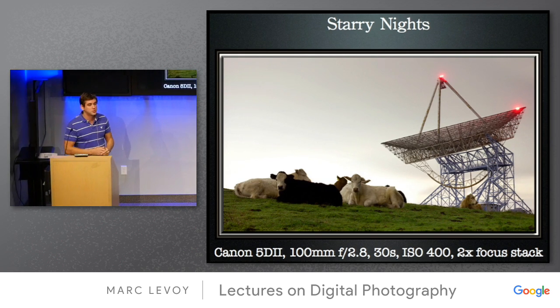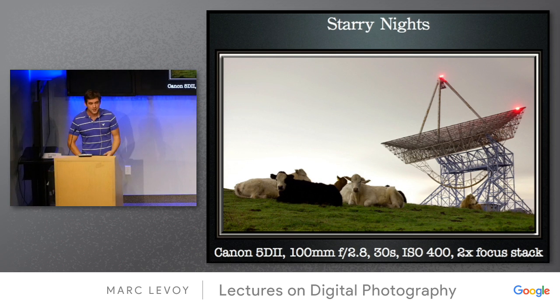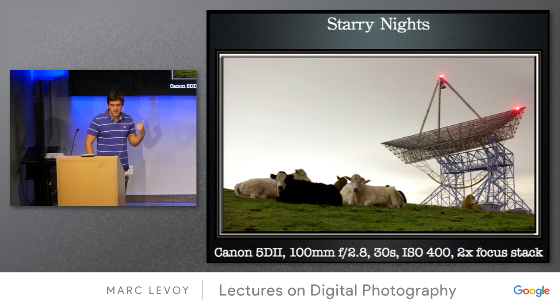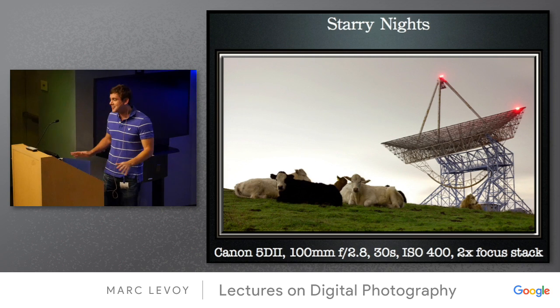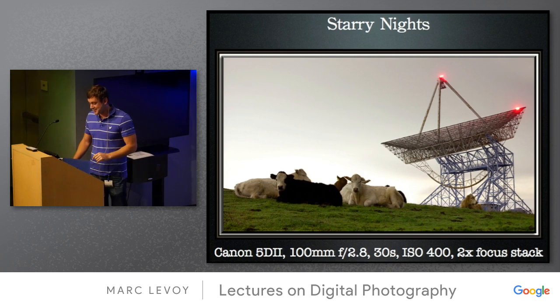And of course, the normal thing to do is you just stop your lens down. I could, okay, let's just take a picture at f/11. But you'll notice there's already a 30-second exposure. And I don't think cows eat people, but I wasn't entirely sure. So I was like, okay, 30 seconds is enough here.